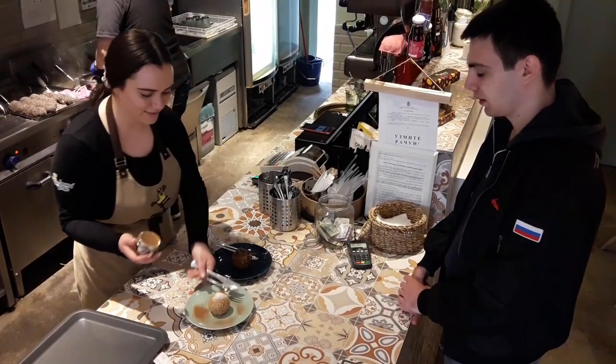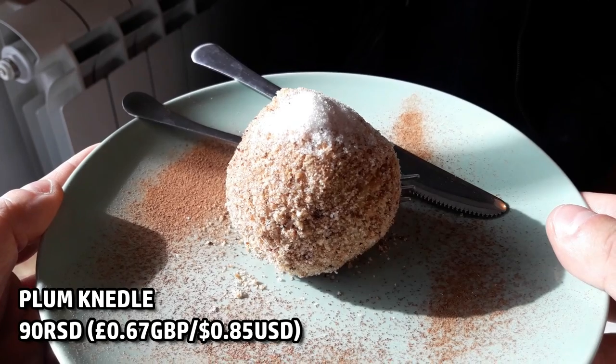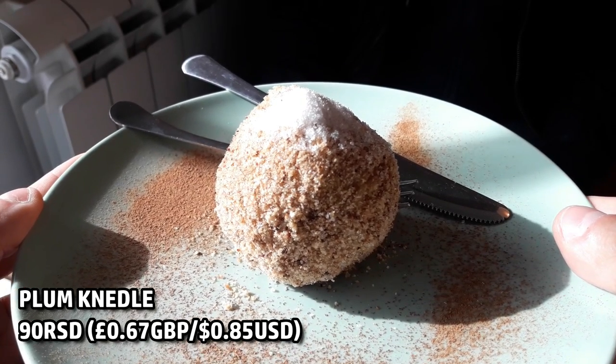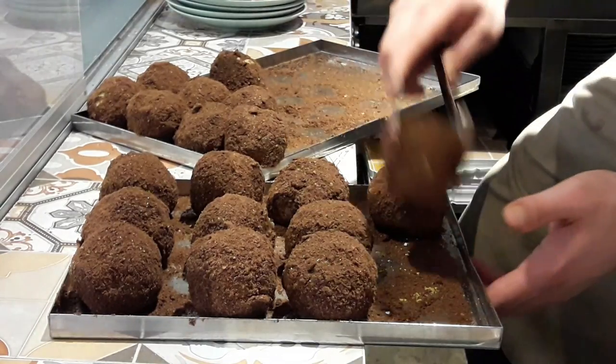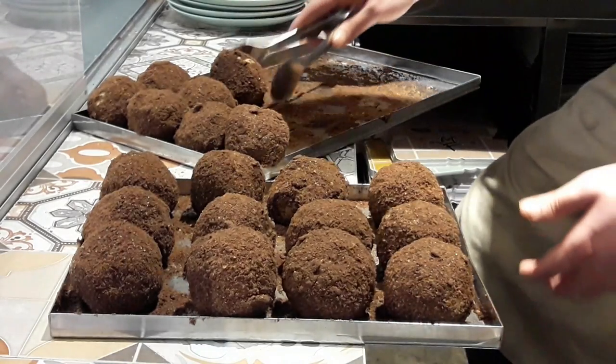Okay, so here we have two potato dumplings. This one here is the more traditional one, the ones that grandmas make in Serbia. They're filled with plums usually, the traditional ones, or apricots. And this place actually has experimental knedle, like this one with three types of chocolate. So we're gonna have to try both today and see how they compare.